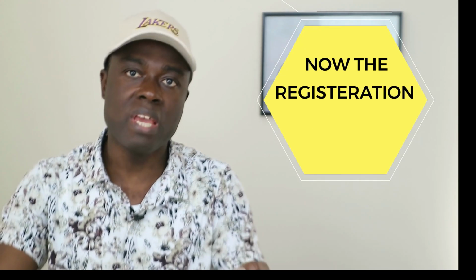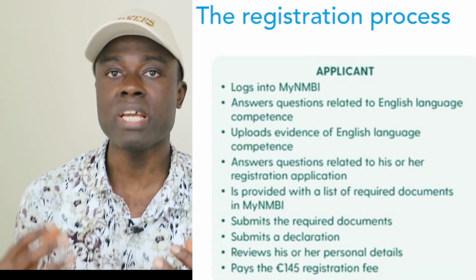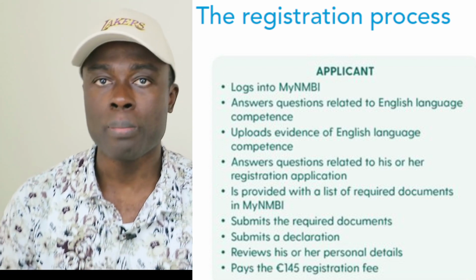So after all this, after you either complete your aptitude test or you complete your adaptation period, when you are successful, then you do your registration process. Now you log into your My NMBI portal that you created, okay? You log into that, then you answer some questions related to your English language competence. You upload the evidence of your English language competence, and here, guys, they accept two tests. That is either the IELTS test or the OET.